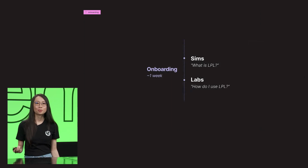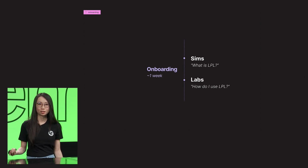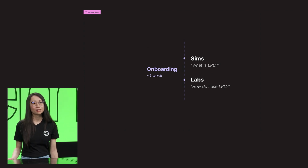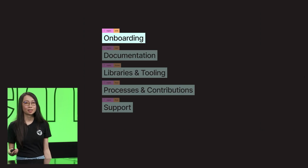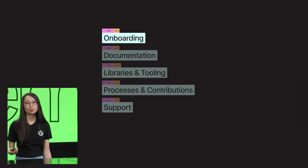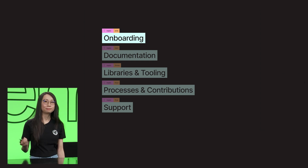In summary, this is what onboarding looks like. Designers and engineers first complete sims to get a better understanding of the big picture, and then they dive deeper into implementation, where they practice using the system while collaborating with a mentor. By closely incorporating design systems into onboarding, our users are well equipped to start using our libraries and tools, and they're also well aware of how to navigate our documentation, which is actually the next topic of discussion.